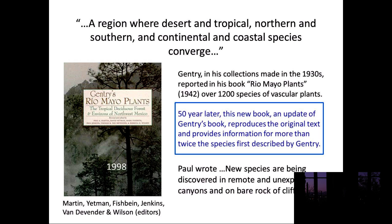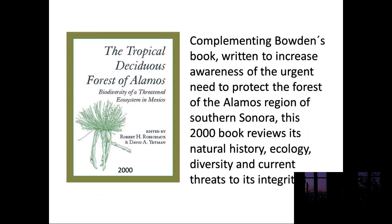Paul wrote, new species are being discovered in remote and unexplored canyons and on bare rock of cliffs. Complementing Bowden's book, written to increase awareness of the urgent need to protect the forests of the Alamos region in southern Sonora, this book, published in 2000, edited by Bob Robichaud and David Yetman, reviews its natural history, ecology, diversity, and current threats to its integrity. And I recommend you read it.